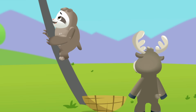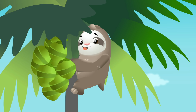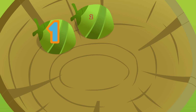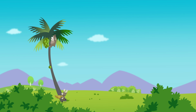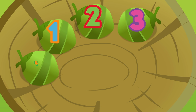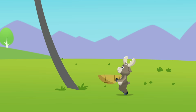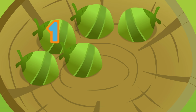Knock, knock, knock, one coconut down. Knock, knock, knock, two coconuts down. Knock, knock, knock, three coconuts down. Knock, knock, knock, four coconuts down. Knock, knock, knock, five coconuts down. Sloth knocked five coconuts down.